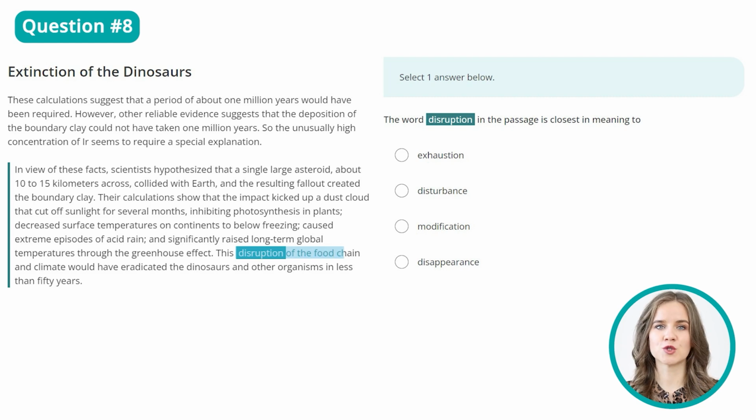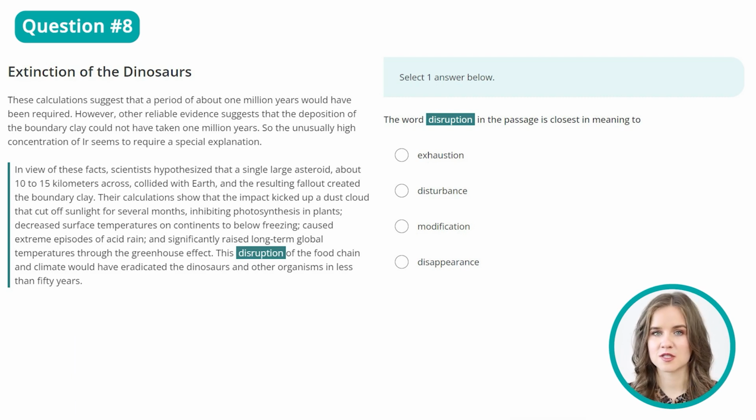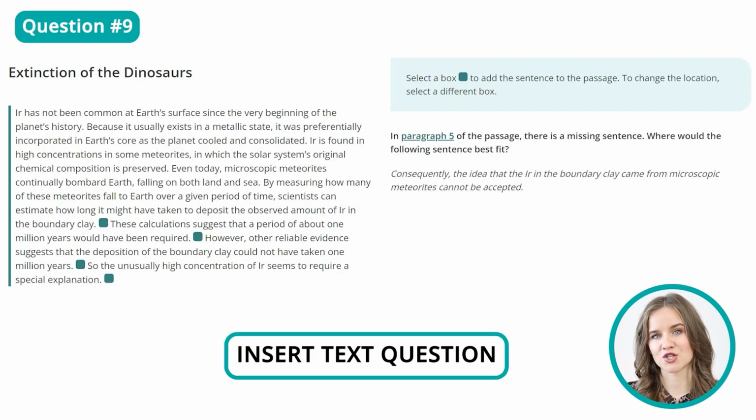Disruption of the food chain. To disrupt means to interrupt an event, an activity, or process by causing a disturbance or problem. So B, disturbance, is correct. Question 9. The insert text question.